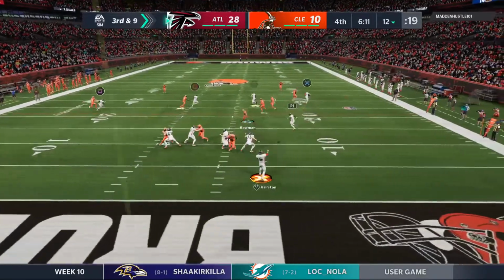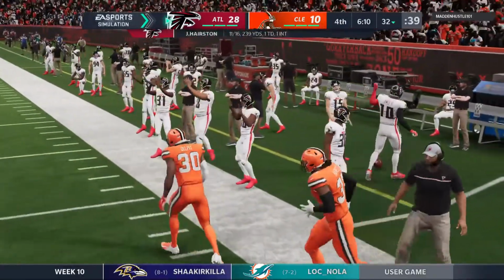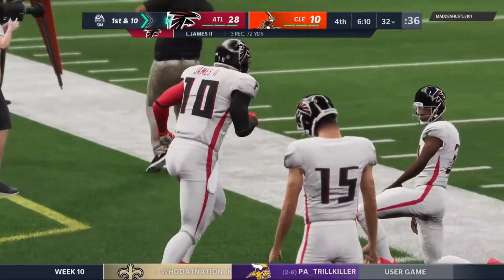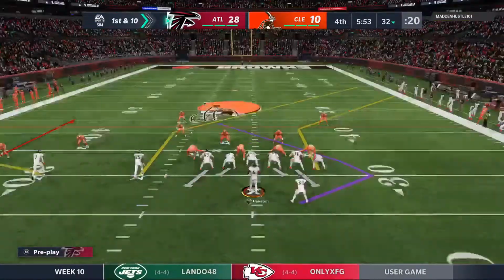Now a shotgun snap as they'll look to throw. They got possession on him, and he pulls it in. And he'll have this past the 30 prior to going out of bounds. That catch puts him over 70 yards receiving now as he's got a 1st down.